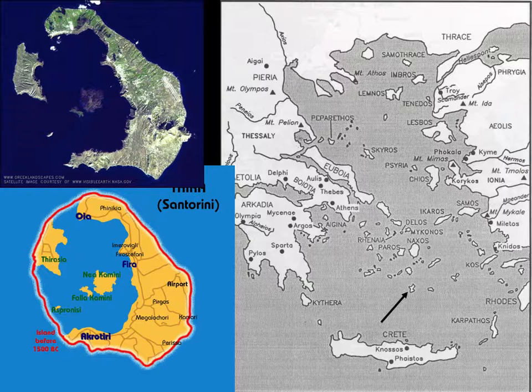It's not very clear exactly what the nature of the Minoan presence is. There are clearly Minoans on this island, and we look at some of the wall paintings that are very comparable to what we see on Crete. What remains today is actually the after effect of a volcanic eruption. You can see on the little map there on the lower left, the red part of that outline.